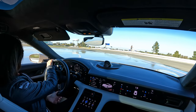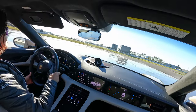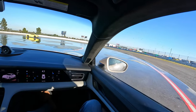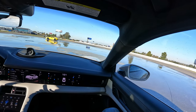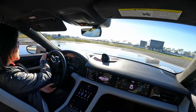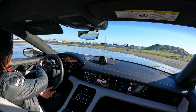Let's go to Sport Plus. We hear the motors coming on a little bit, and you can get this car sideways and pointed. That's awesome. And we're still going. If you notice my wheel speed, it's pretty intense. That's really cool. For those of you who didn't catch it, over 100 miles per hour there on the speedo, but obviously not moving that fast.